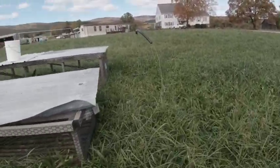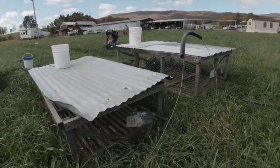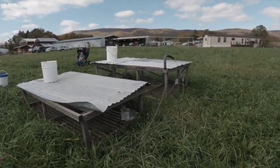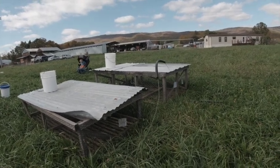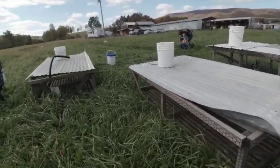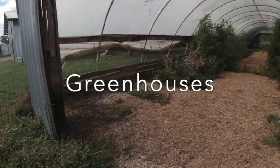And they have these big straps here that they just hold on to and pull it. So it's just some poly pipe to make the handle a little bit easier to grab onto instead of the wire. Okay, so we're here at the greenhouse.